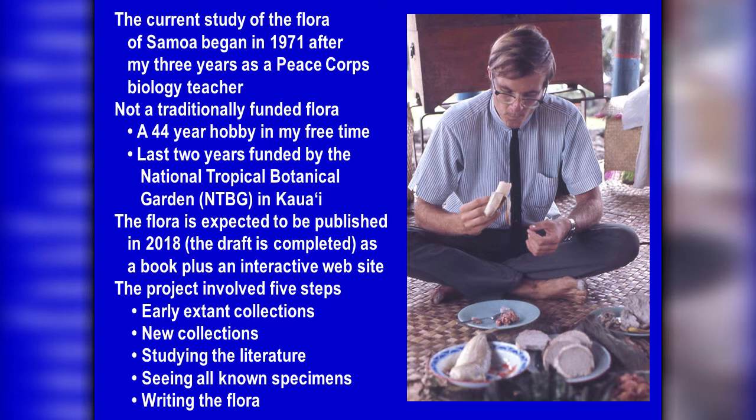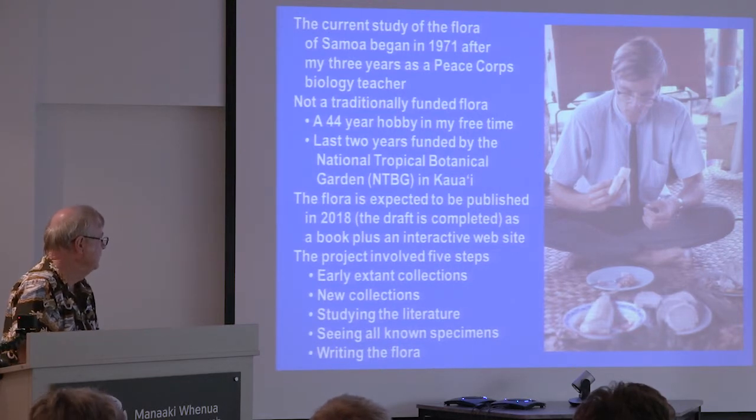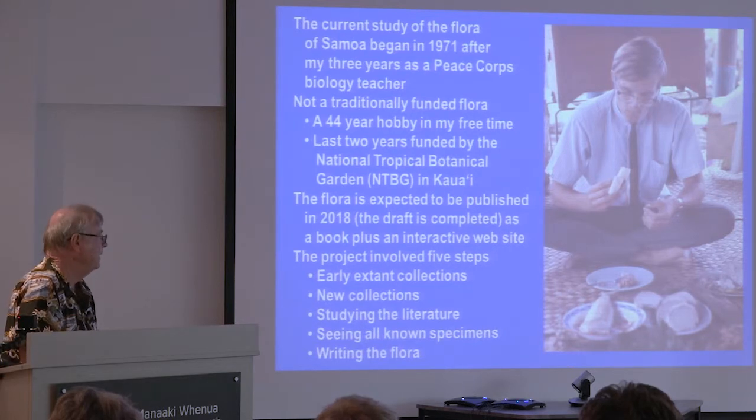So the draft is in. Only problem is I don't think they agree with the way I name plants, so we'll have to work that out. Now, to do this project, I divided it into 5 steps. Any flora would follow the same 5 steps. You have the early collections. Before the flora was even written, people didn't know the plants at all, they just collected. New collections, that was by me in this case. Studying literature, this is done at the same time. Seeing all the known specimens and writing the flora itself.